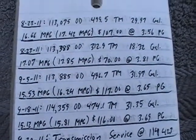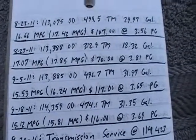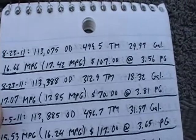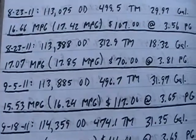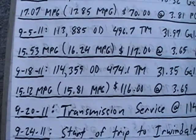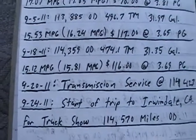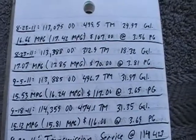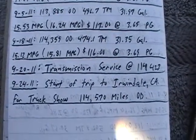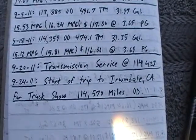As you can see, I average somewhere between about 15 to 17 miles per gallon. The 17.85 was really good. I hardly ever get that number, but the 16 and a quarters, 15 and a halves, those are about normal for this truck. I'll go ahead and write down my numbers for this particular stop and get back to you in a minute.